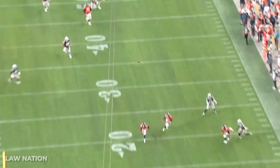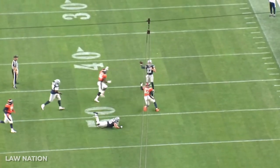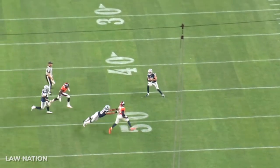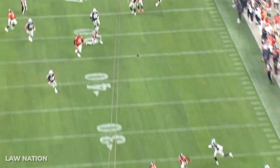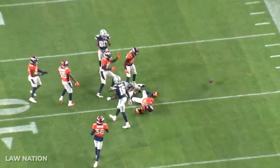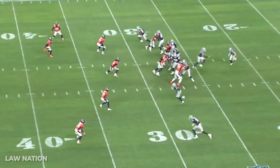Watch how smooth that Dinucci is. Knifes right in there. Watch how he just pivots. That's smooth, man. That's smooth. Watch how he just gets out of the way. Yeah, you can't hit me. It would have been dope if the receiver was able to catch that. Nevertheless, good throwaway. And Dinucci, he rolls out.